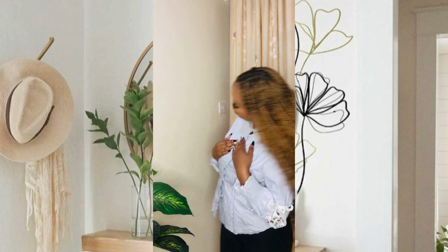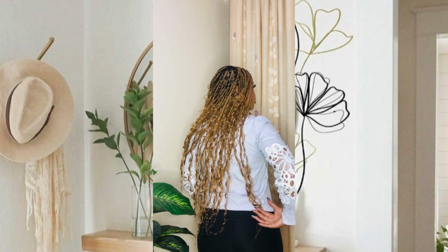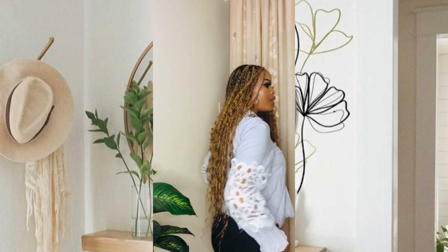The quality is good. So this is from behind, and the top reaches just past your waist, so it's not short. It's even good to go to work with. The top is super for 30 bob.